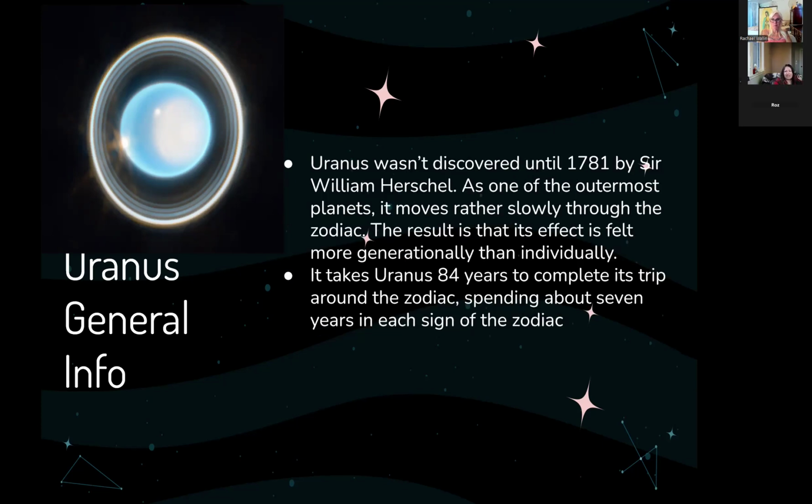It wasn't discovered until 1781 by Sir William Herschel, and it moves very slowly through the zodiac. When we talk about Uranus in astrology, it's easiest to look at it from a generational aspect rather than an individual aspect, which we also talked about with Neptune. It takes about 84 years to complete its trip around the sun, so it spends about 7 years in each sign, which is why we can look at it generationally.